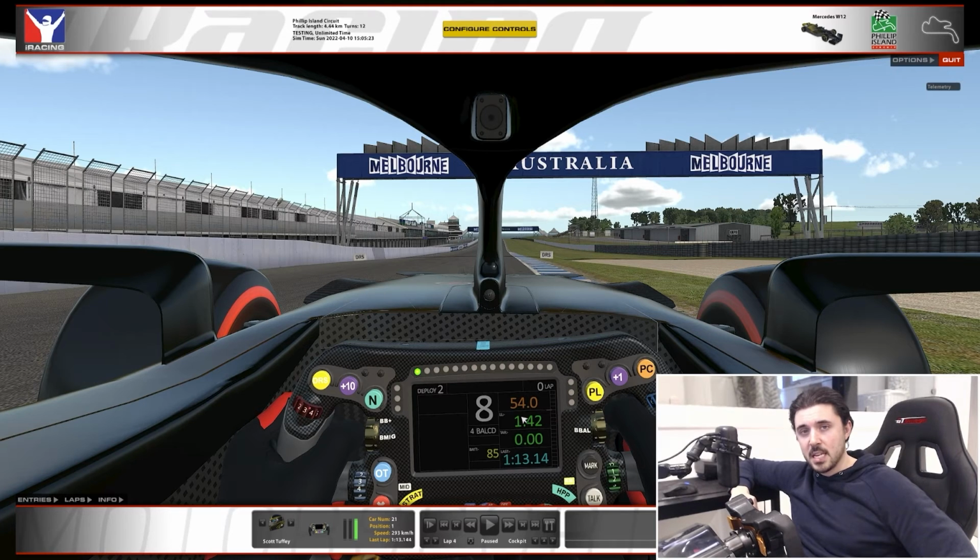Just before we head into it, as we are on the start finish straight, as always, I want to bring your attention to my brake bias. This big orange number on the dash is indicating 54. The furthest back we can have our brake bias is 53, which is generally where I like to have it. Of course, brake bias is personal preference. There is no right or wrong answer.